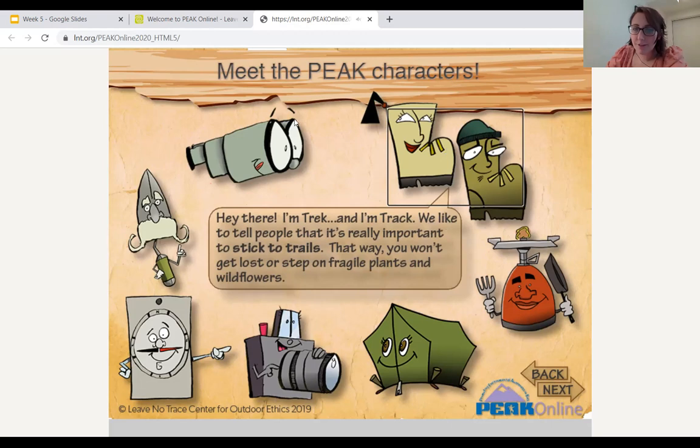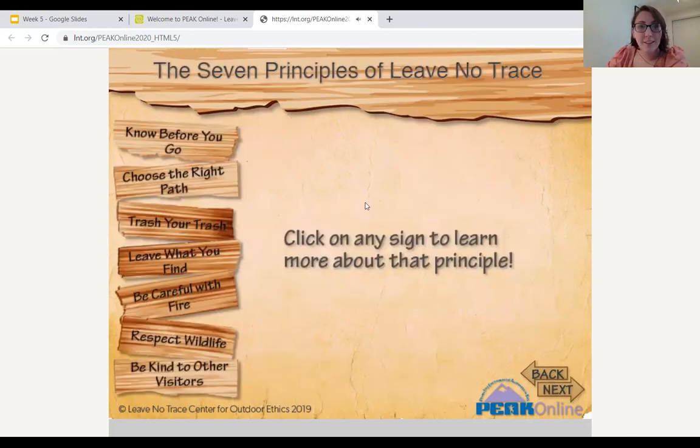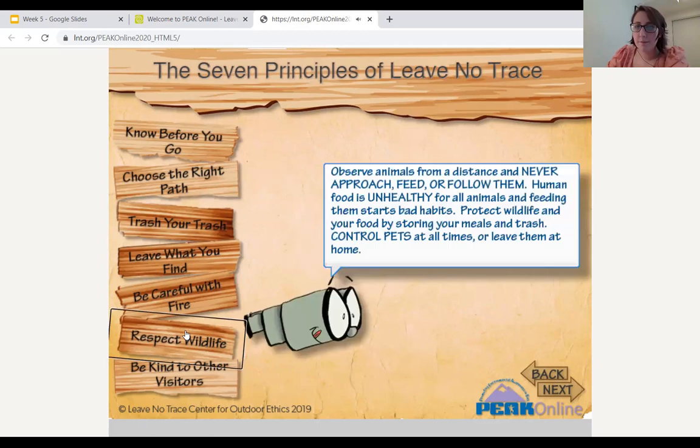Awesome. So all of these characters teach us different things about staying respectful and safe in nature, leaving no trace. Click on any sign to learn more about that principle. Let's choose respect wildlife. Observe animals from a distance and never approach, feed, or follow them. Human food is unhealthy for all animals, and feeding them starts bad habits. Protect wildlife and your food by storing your meals and trash. Control pets at all times, or leave them at home.